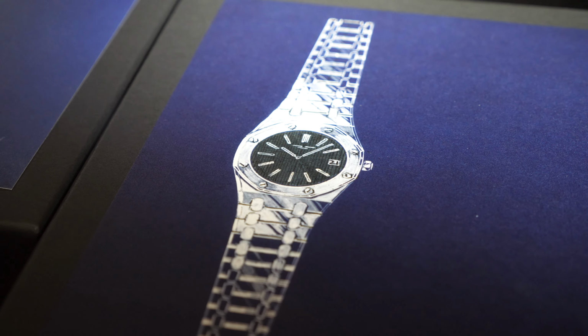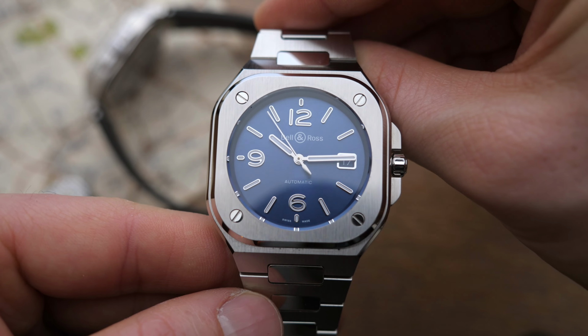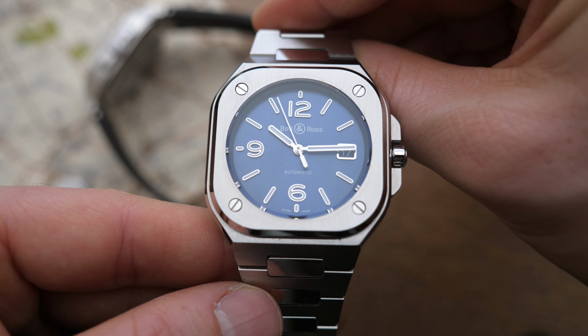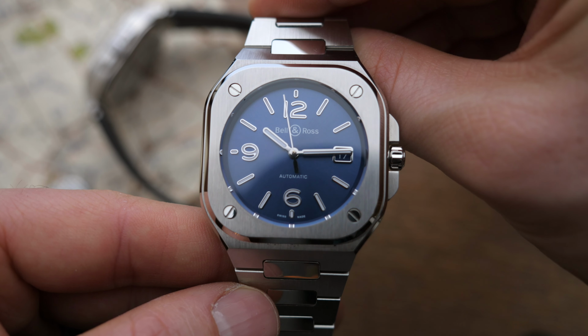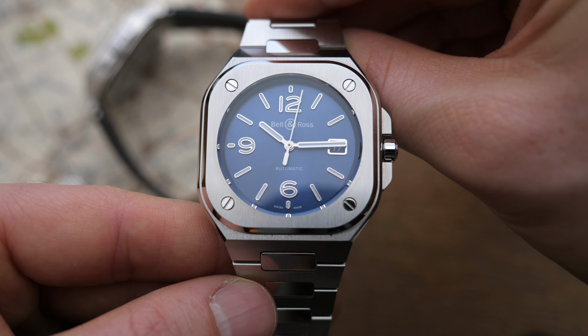It happens that it looks fairly similar to a Royal Oak, and there are, I guess, areas you could say were inspired by the Royal Oak. But when you break it down, it is very obviously a Bell & Ross. With the screws, with the dial layout, with the typography on the dial, the whole thing is quite obviously Bell & Ross.